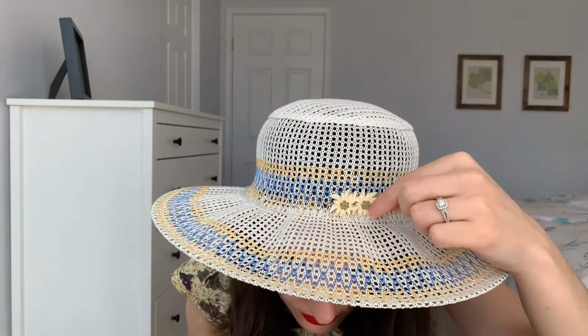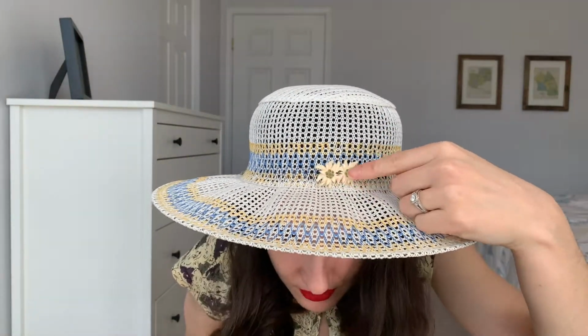This is also an Auburn Vintage purchase. I also purchased this Edelweiss pin to stick right on the front. And I just think this is lovely. I've worn this with circle skirts and tank tops before in the summer. I just like that it's just a pretty sun hat.